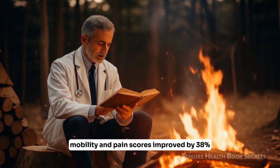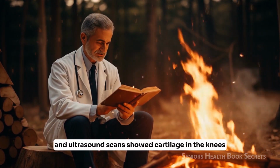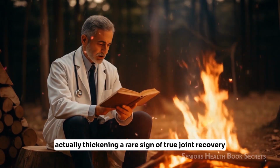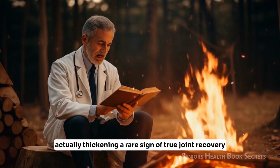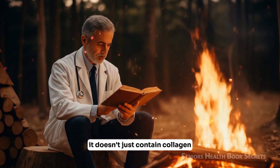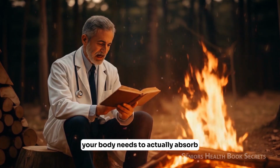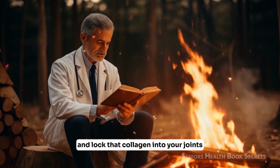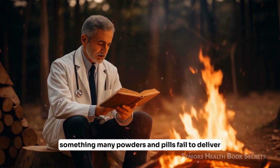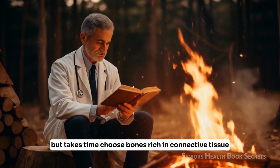Mobility and pain scores improved by 38%. And ultrasound scans showed cartilage in the knees actually thickening, a rare sign of true joint recovery. One reason bone broth is so effective: it doesn't just contain collagen, it also includes the minerals and amino acids your body needs to actually absorb and lock that collagen into your joints, something many powders and pills fail to deliver. Making it at home is simple but takes time.